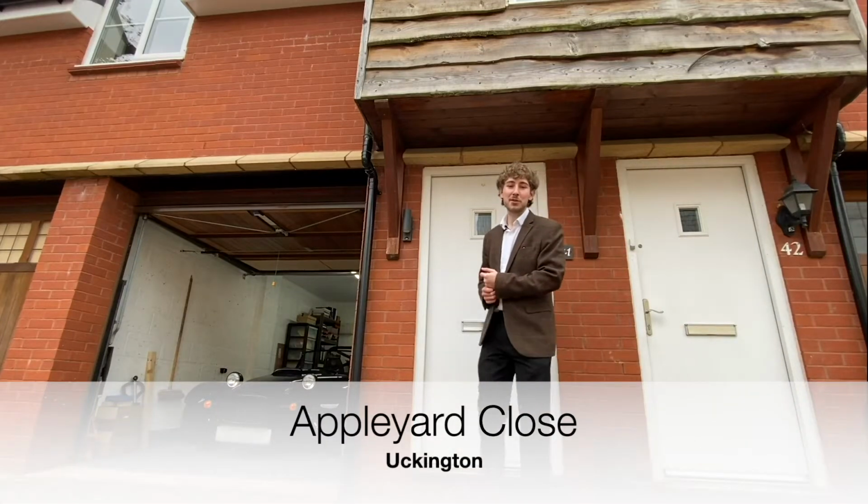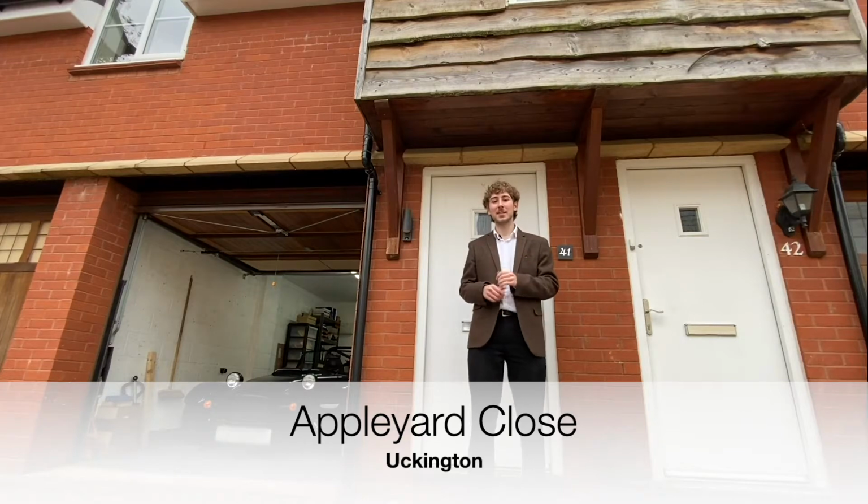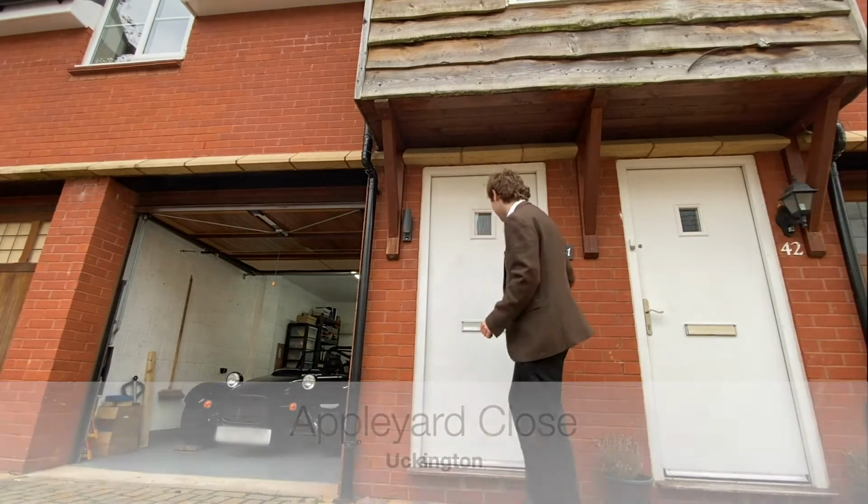This contemporary two-bedroom property on Appleyard Close is within close walking distance to excellent amenities, as well as having ample parking spaces, including this garage behind me. Let's have a look around.